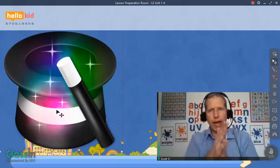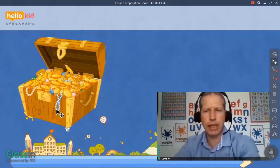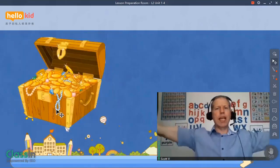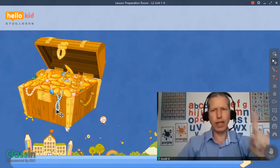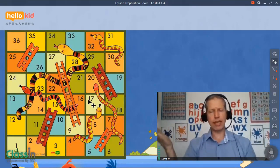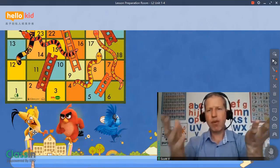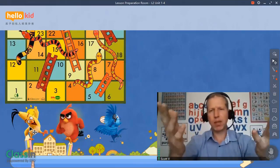What's behind this hat? 1, 2, open. Let's open it. What is this here? Also, a nice big treasure chest full of gold. That's the one game. Second game, we all love snakes and ladders. We all know this. So here I will give them a choice. Which character would they like? And again, sometimes it's birds like this.